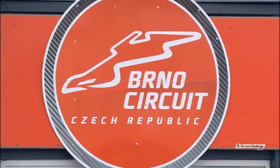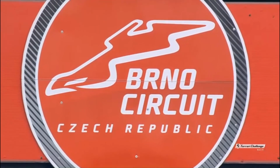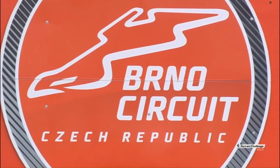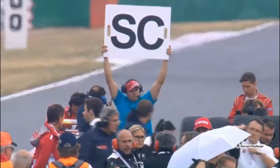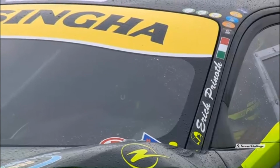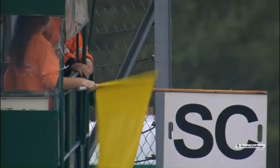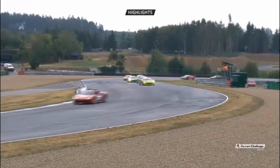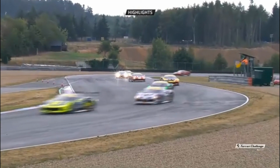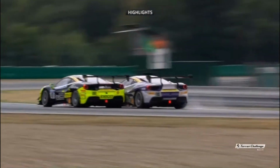So the Brno circuit here at the Czech Republic, as we looked at the show cam of the Ferrari Challenge weekend here. So the cars would start behind the safety car. And the conditions would prove to be challenging throughout the race. Challenging for Eric Prinot and also for James Wayland.